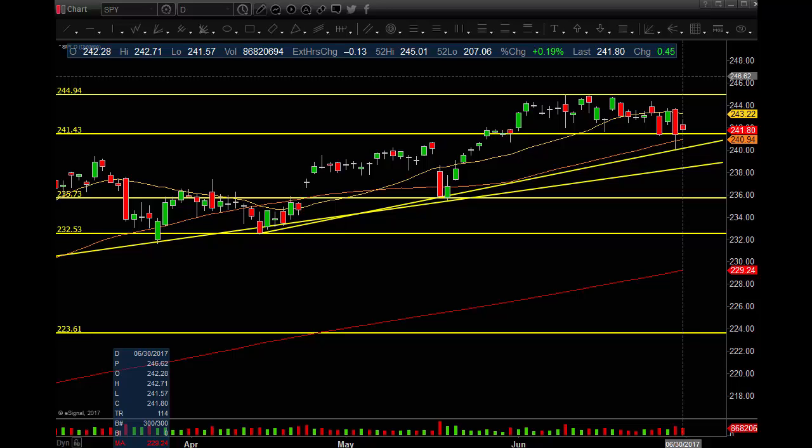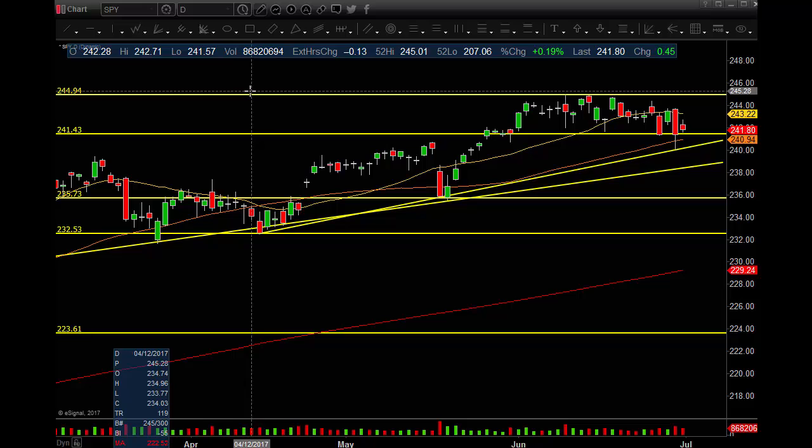Today we're looking at the SPY, the IWM, the Qs, the DIA, and the IYT. We follow the daily, weekly, monthly time frames. We use technical analysis here at StockBookie.com. So let's go right into the daily SPY.